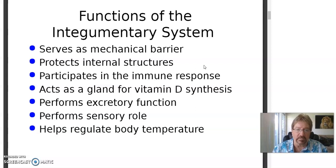Certainly it has problems if you get too much. Performs excretory function, our sweat glands. Performs a sensory role, because we have an enormous amount of sensors and free nerve endings in our skin. And helps regulate body temperature. So it's extremely important. The skin is the largest organ in the body, weighs 6, 7, or 8 pounds, something like that, depending on how fluffy you are.